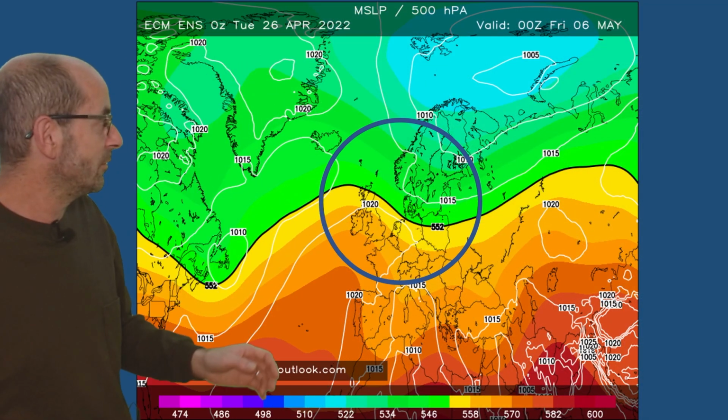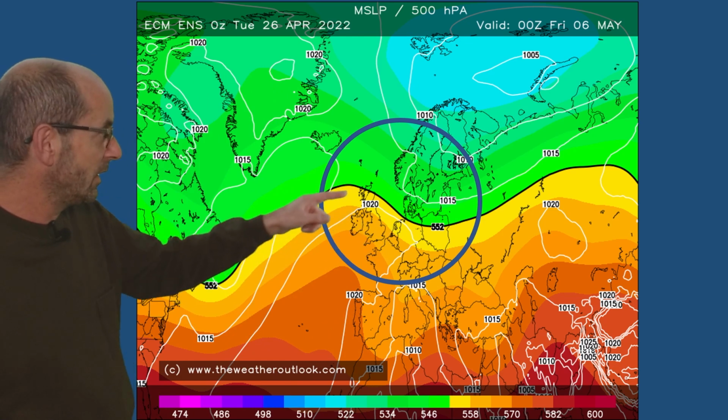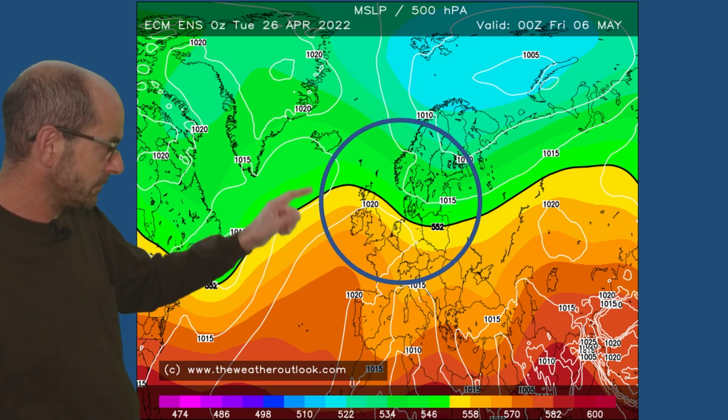And the ECM at the same time shows something similar, high pressure having a good deal of influence, perhaps stronger still to the northwest than the GEFS points towards. A good deal of uncertainty, of course, at this range.